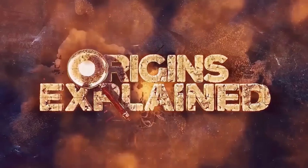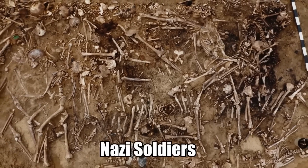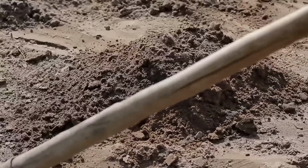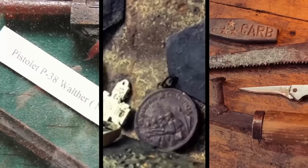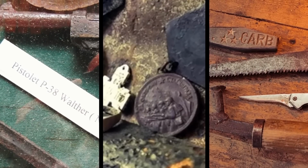Mass Nazi grave. In 2020, archaeologists found a mass grave full of Nazi soldiers from the Second World War in Poland. The skeletal remains of 18 Nazi paratroopers were exhumed from the ground, along with a small number of artifacts such as weapons, war medals, and tools.